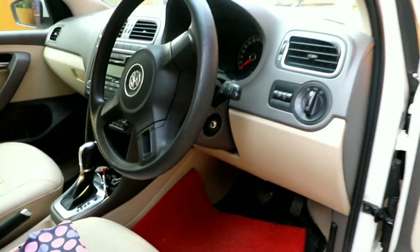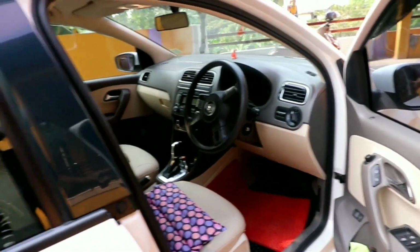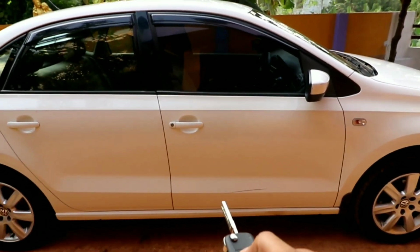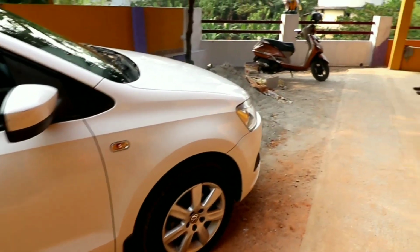I'm taking the key off. Okay, thank you Vento for serving our family for the last 12 years. It's been really good. Thank you, bye-bye.